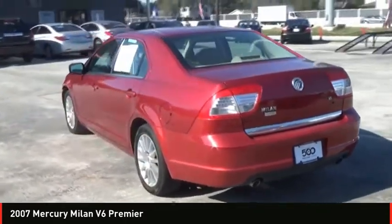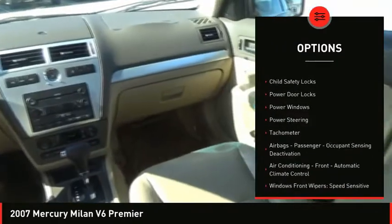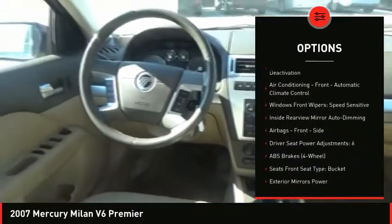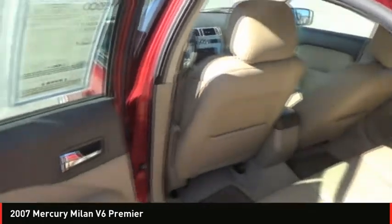Here are some of this vehicle's great options: traction control, front suspension type strut, fog lights, cruise control, child safety locks, power door locks, power windows, power steering, tachometer, airbags, passenger occupant sensing deactivation.